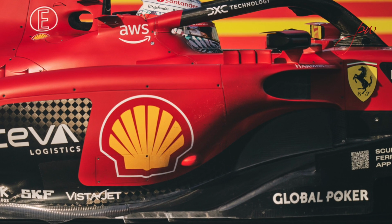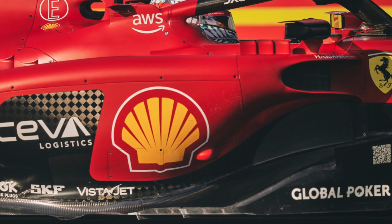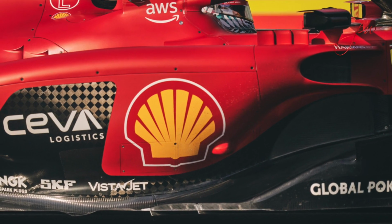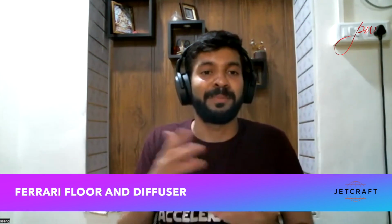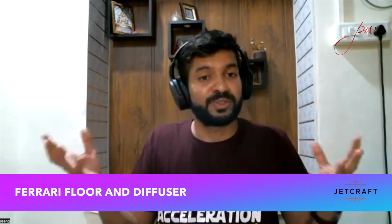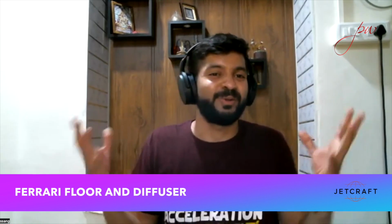Well, Ferrari's got their real first update onto the car. So they've got a new floor completely. The official communication says that it's a new front, mid, and a new diffuser geometry. And they say that they're trying to reduce losses.